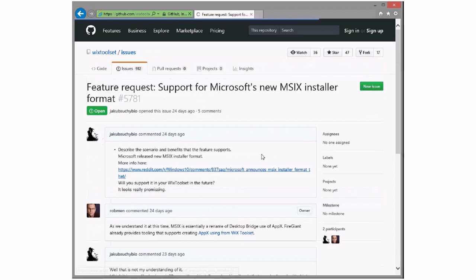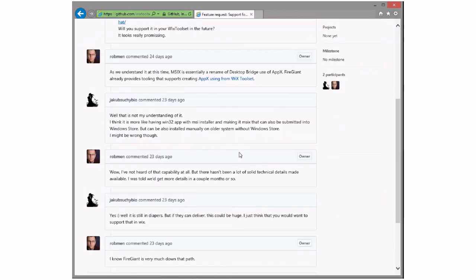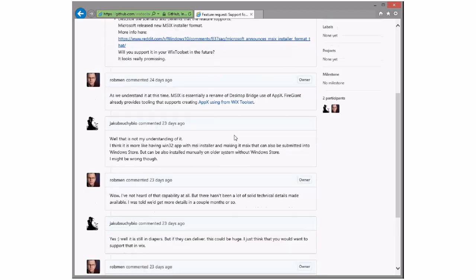Feature request: support the new MSIX installer format. Well, they haven't quite described it, and FireGiant already does this, and whether we do it with toolset is a different question. And I'd rather not track roadmap level stuff and issues personally. Yeah, I know how much work it was to build this thing. We continue to build it. And again, they've been very quiet.